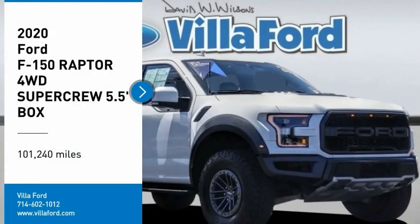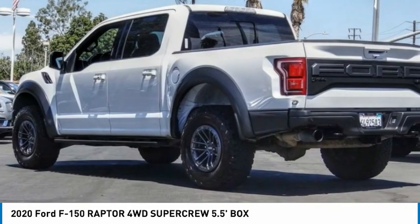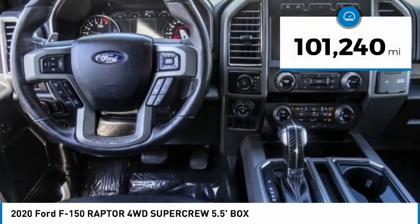You are going to love the 2020 F-150. A Ford F-150 knows how to handle any situation. It's built to follow orders, no whining. This vehicle has less than 105,000 miles.